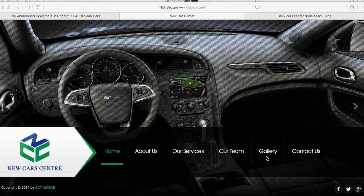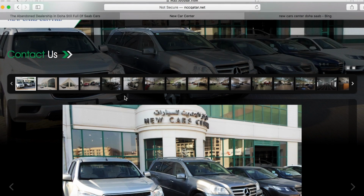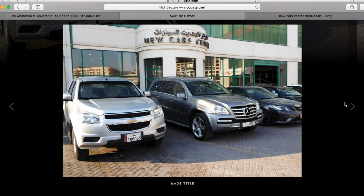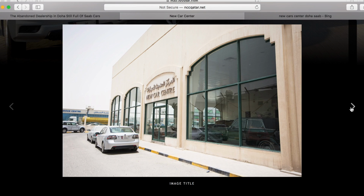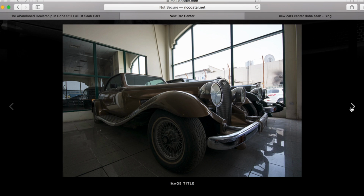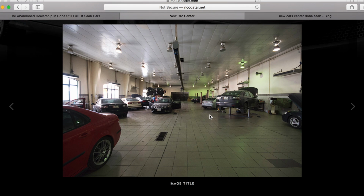So I went to the gallery because I wanted to see some additional pictures. You can see some of the pictures I already saw on that home screen, and another 9-3, and some boring stuff that's not Saab. We can skip through those. Here's a picture that looks like the service center. There are probably about a dozen Saabs in there, it looks like.